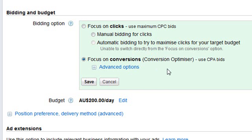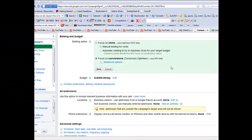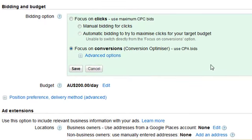So I would suggest that you stop listening here, just listen to the earlier advice about the automatic bidding, and stop here. Go get conversion tracking set up first, and then you can move on to this next step. Focus on conversions is more of an advanced strategy. And look at how simple it is.